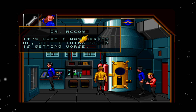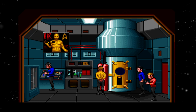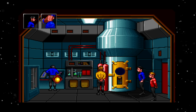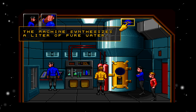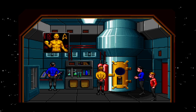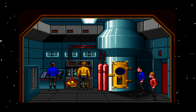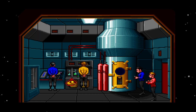It's what I was afraid of, Jim. I think Spock is getting worse. The machine synthesizes a liter of pure water. A clean drink of water, but I don't see its application in the context of our difficulties, Captain. You take a 1-liter container of pure water.